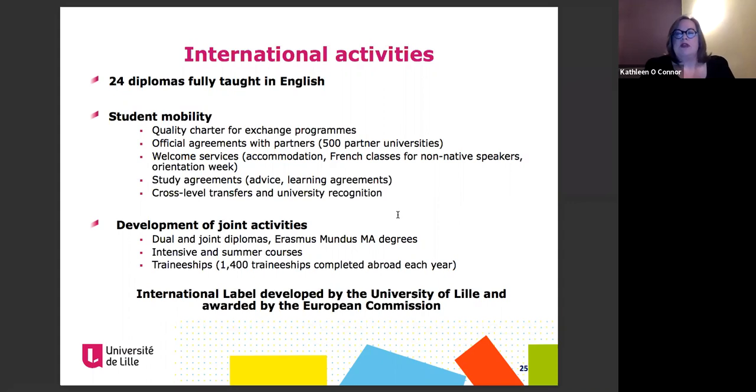For students who are doing a diploma in Lille, we have something called the international label, which is a way of having an extra recognition of the international aspect of your degree. Students who have an international label have taken a course in intercultural communication, they've done a study abroad, and they have achieved a certain level of competence in a foreign language. So that's what the international label is.